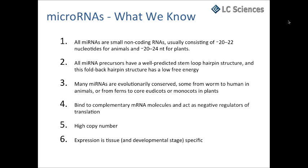In order to function as this negative regulator, they have to be present in a really high copy number, which is the case. And what makes them very valuable for diagnostic purposes is the fact that their expression is tissue and developmental stage specific, and of course also disease stage specific.